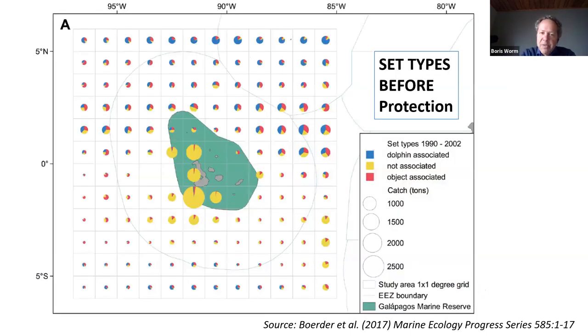Here's the set types before protection. And I think this is really interesting data. It shows that prior to 2002, most of the fishing was done on free schools, or it was associated with dolphins, which is no longer encouraged, of course, but it was not associated with objects, say FADs.